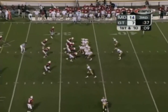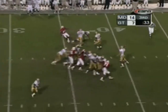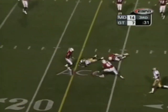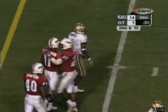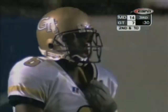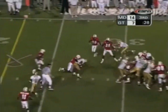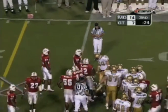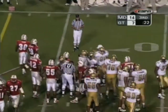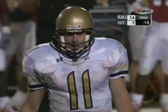Final minute, 3rd quarter. Incomplete for Campbell. Pass intended for number 6. This is 2nd and 10. Joe Burns. Haven't seen much of him in this quarter, and he runs for 7 yards. That's just the 2nd running play out of the 22 offensive plays for Georgia Tech this quarter.